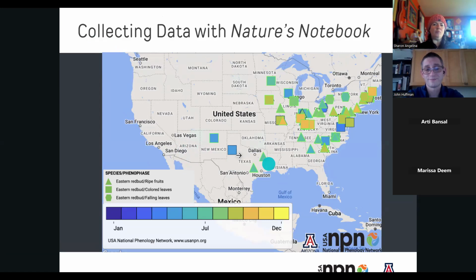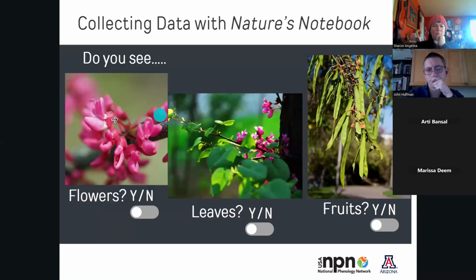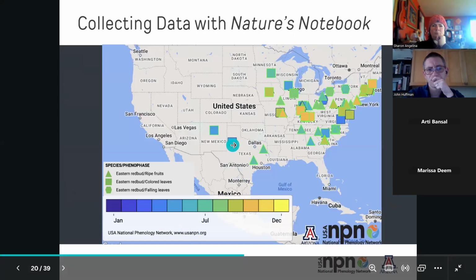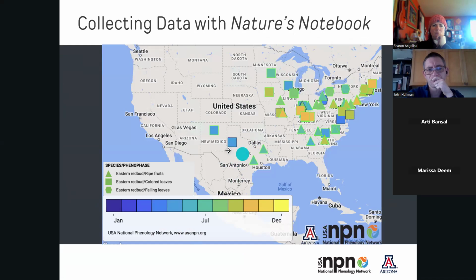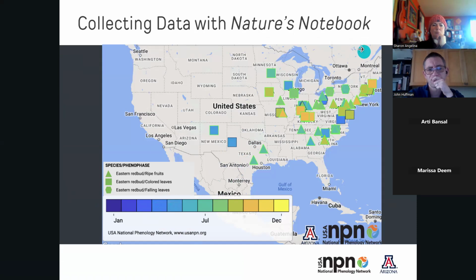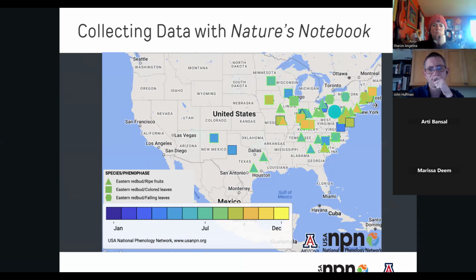This is where people recorded the colored leaves and the falling leaves of redbuds in the United States. One thing I like showing in this map is where people all across the United States are collecting data on redbuds. Specifically, the triangles show when people first recorded ripe fruits, when they first recorded colored leaves, and when they first recorded falling leaves. Here in Texas, we've got a square. Colored leaves first start appearing on this redbud tree in late spring. Someone was recording some colored leaves. Ripe fruits really started showing up late summer, early fall.